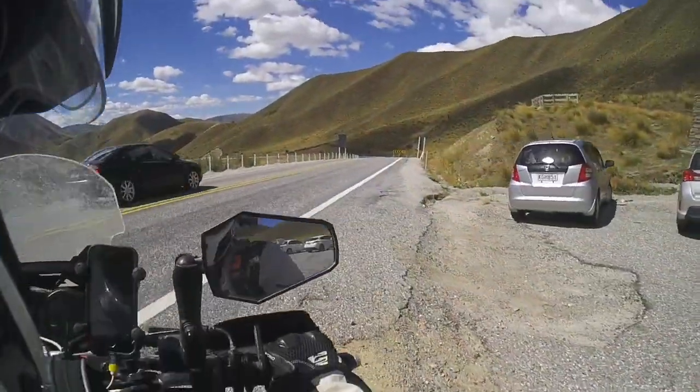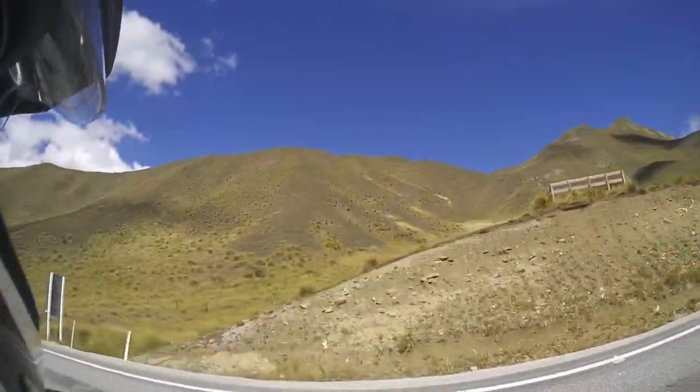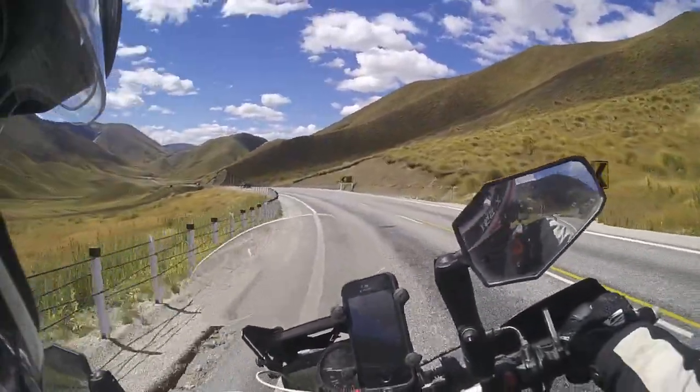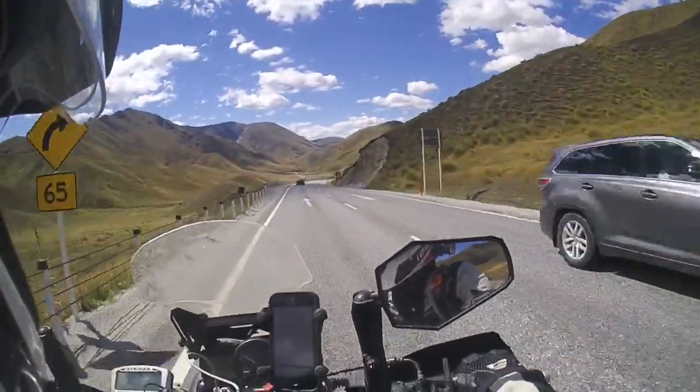It's a shame I've got to go ride that road now. Oh. Yeah, that was really worth a view. Very steep, but good.